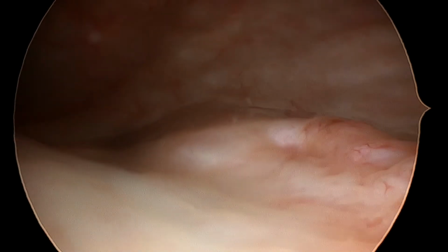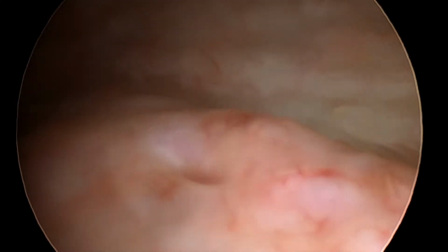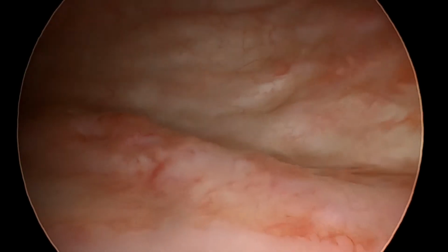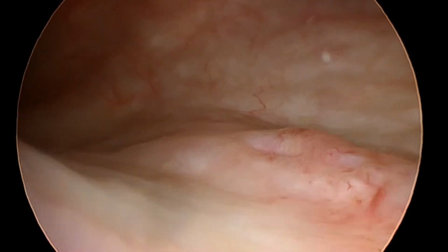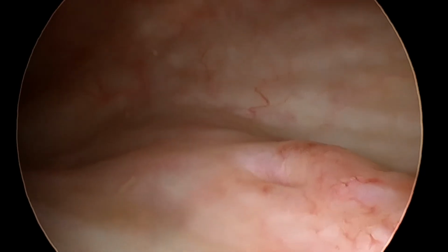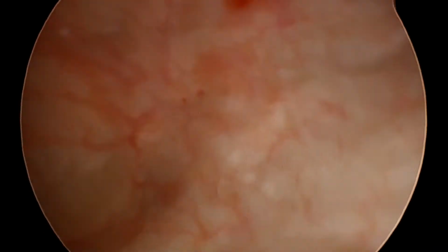Now we turn the scope to the opposite side and we patiently wait for a clear jet from the right ureteric orifice. Here we see a clear stream of urine coming out from the right opening.